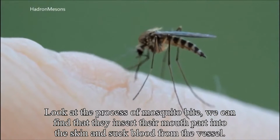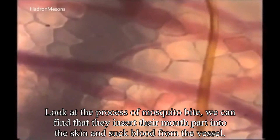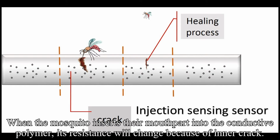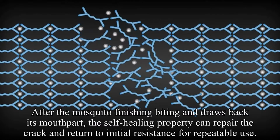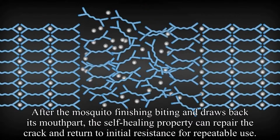Look at the process of a mosquito bite. We can find that they insert their mouthpart into the skin and suck blood from the vessel. Inspired by that, we use a conductive self-healing polymer to detect the mosquito's bite. When the mosquito inserts its mouthpart into the conductive polymer, its resistance will change because of inner cracks. By measuring the resistance change, we can notice a mosquito bite. After the mosquito finishes biting and draws back its mouthpart, the self-healing property can repair the crack and return to initial resistance for repeatable use.